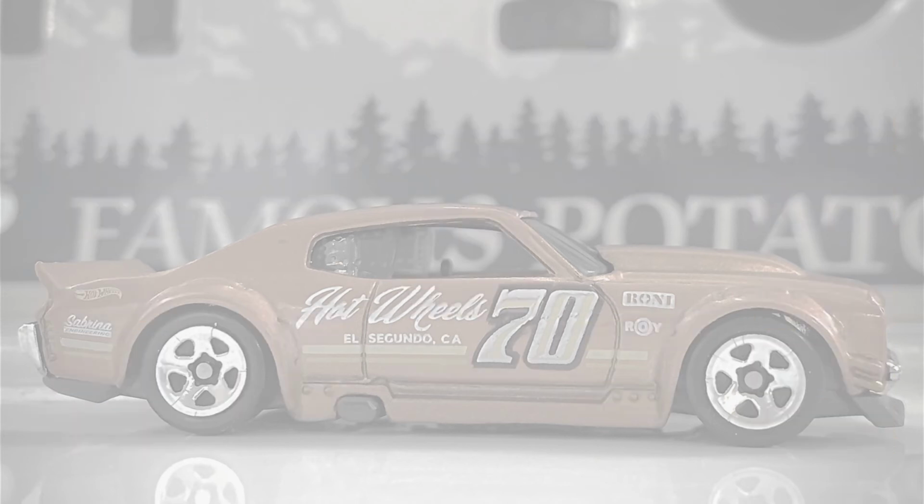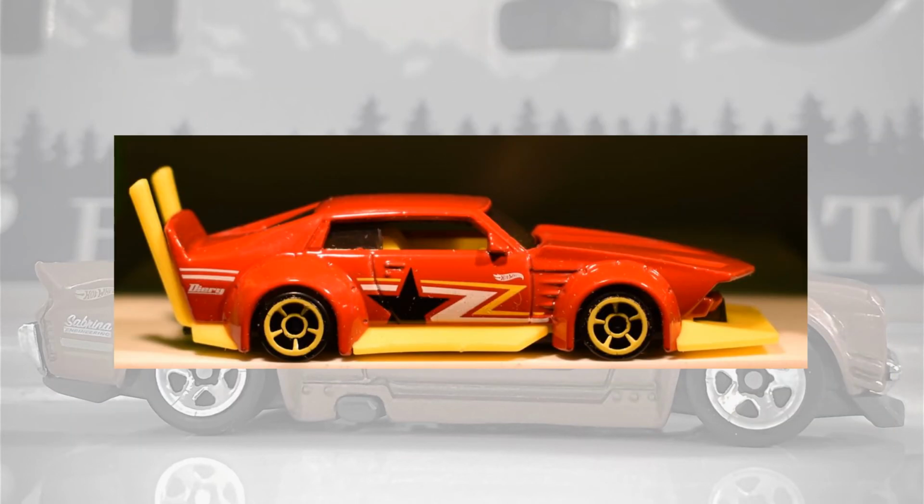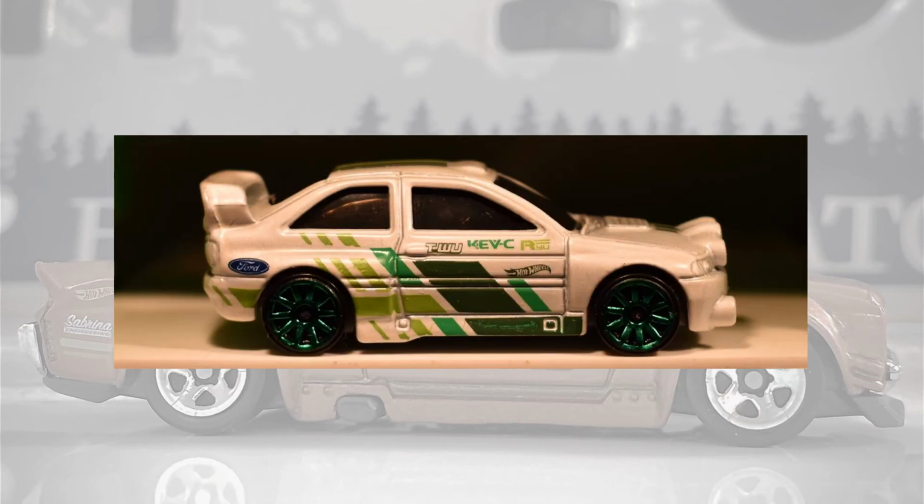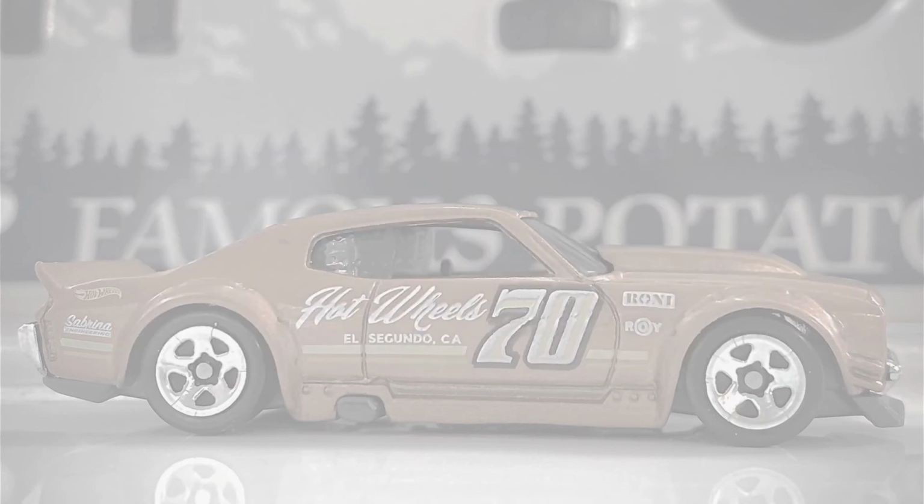Join us for Heat 2, where Max Power driving the Mad Manga, the Banker driving the MX-5, and Clive the Cat in the Escort Rally do battle to get to the semi-finals.